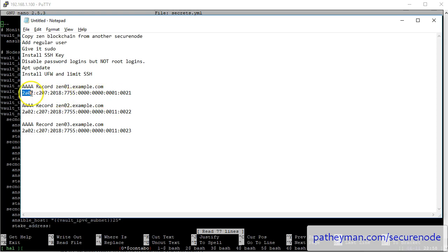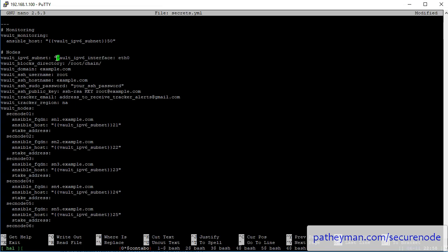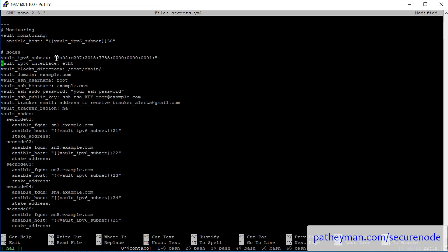So using this as our example, we're going to copy everything up to and including that colon, but we're not going to copy this last part. And we're going to put that right here in the IPv6 subnet. You can leave this as it is. For whatever reason, I like to call my directory Zenchain instead of just chain, but whatever.